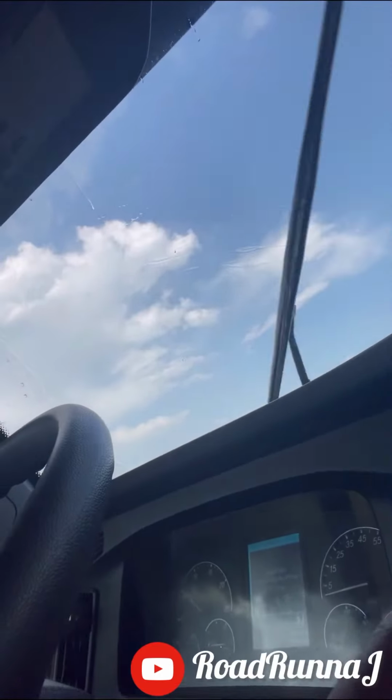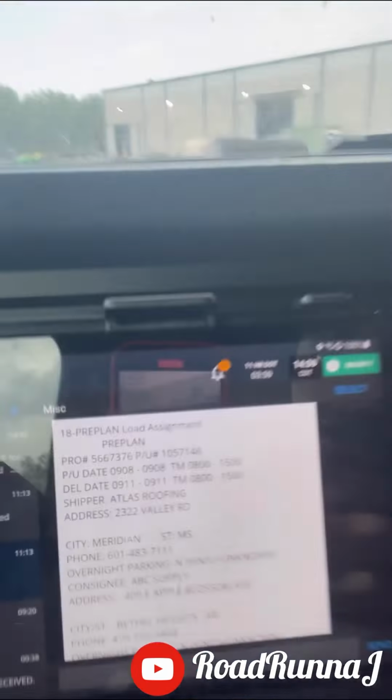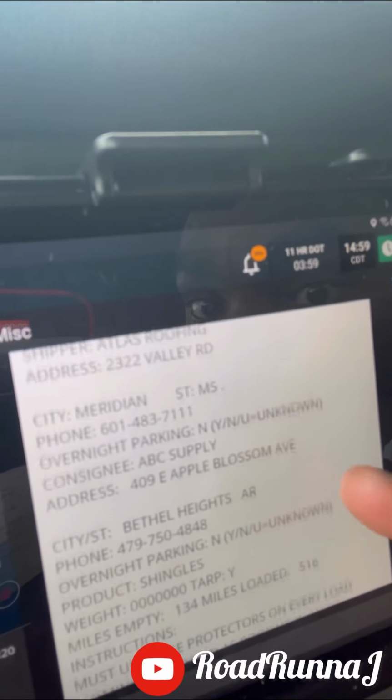So after I leave here, I gotta go to Meridian, Mississippi to pick up shingles. Picking up shingles, going to Bethel Heights, Arkansas. It's 8 hours away from here where I'm at right now, but it's 4 hours away from where I live at. So I'll be home in the morning around, let's say 9, 10 p.m. I'm gonna wake up at 4. I'll do some washing and hit up Walmart before I actually go home.